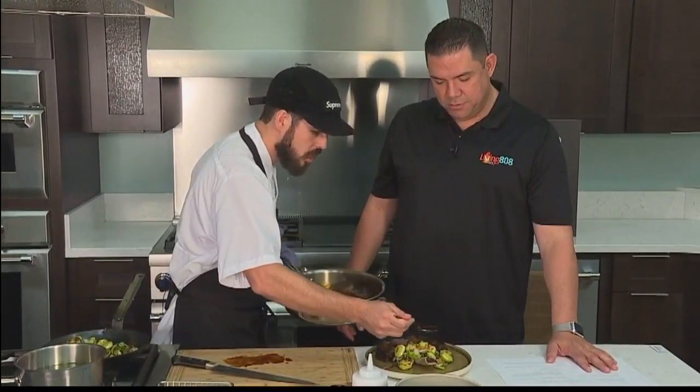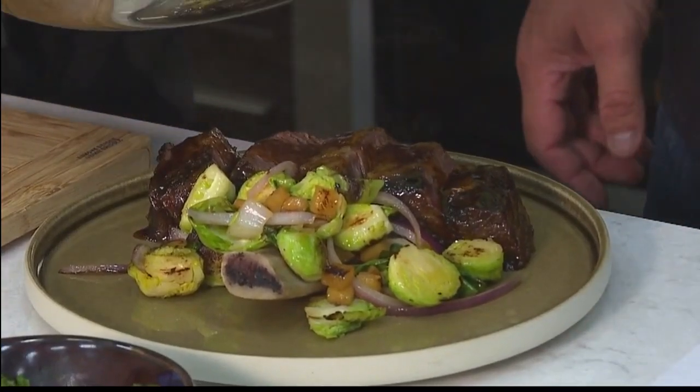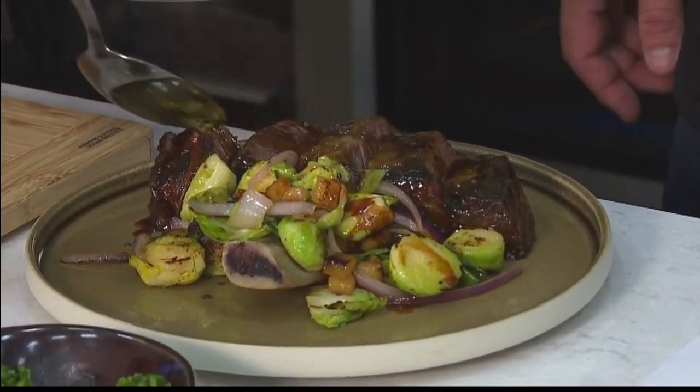There are folks at home wishing they could be me right now. But you know what? You can. All you got to do is go to the Brilliant Ox. Popular dish, I would imagine. Yeah, this is one of our most popular dishes on the menu.